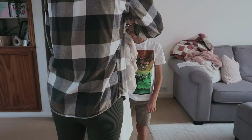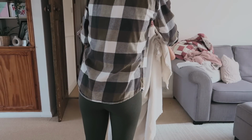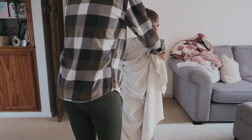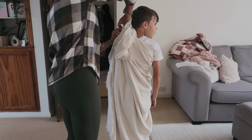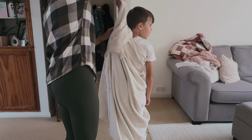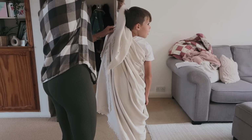While I was doing that, the boys were getting themselves dressed for school. I leave their clothes out for them the night before so that they can independently get themselves ready in the morning. Eli, however, is not wearing his uniform today because this day he actually had a wow day at school and he needed to dress up as a caveman essentially.